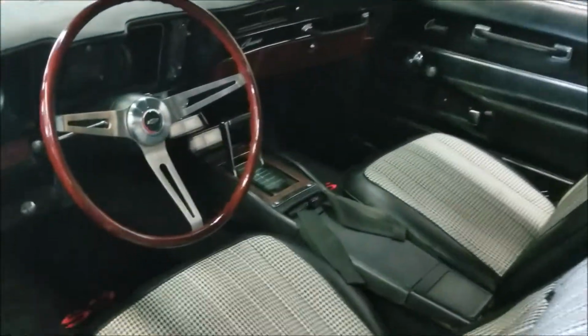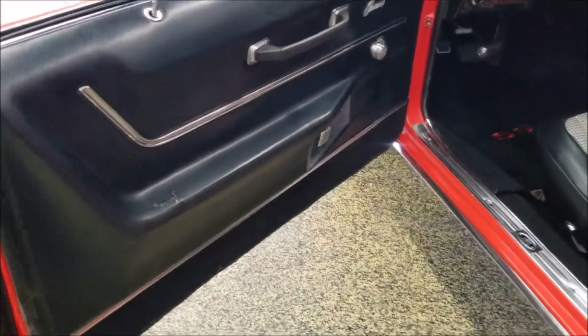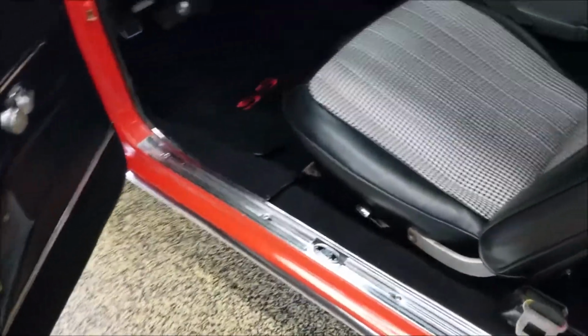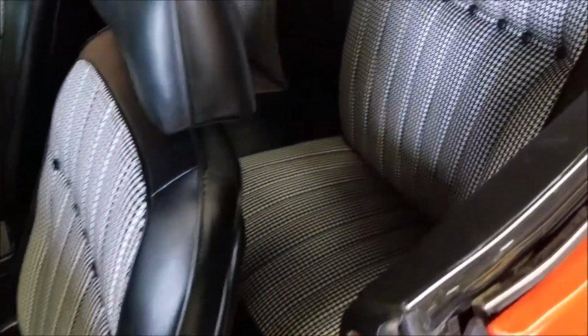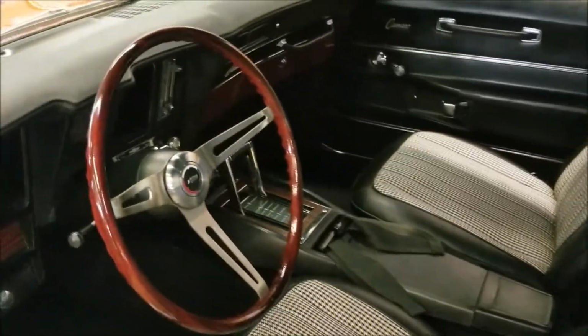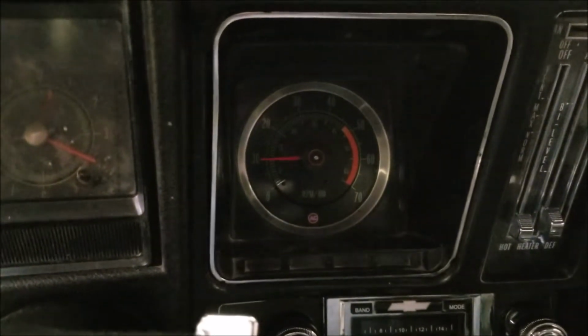Let's go ahead and check out the interior. Door cards all look good. Like I said, the upholstery's all been redone in it, with the houndstooth black and white. We're going to go ahead and fire this up so you can hear it run also. Check her out a little closer here. Sorry about that glare. There we go, a little bit better.